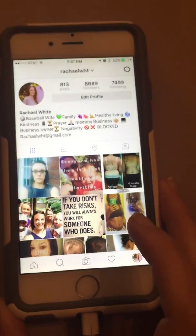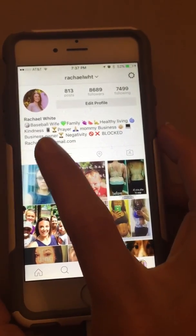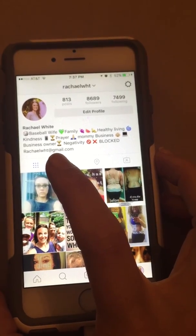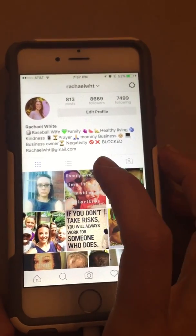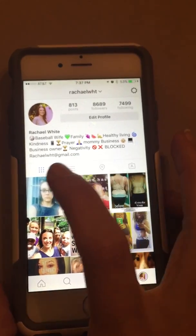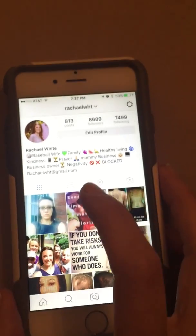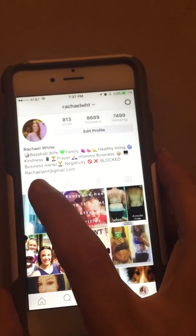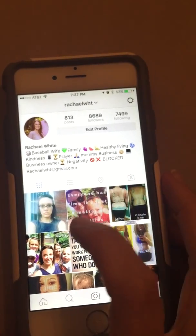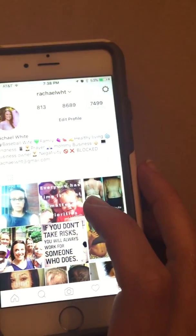So also look in your bio section. You don't want to fill up your bio section with It Works. As you can see, there's absolutely nothing about It Works in my bio. All right, I say baseball wife with cute little emojis, family, healthy living, kindness, prayer, mommy business, business owner, and all that kind of stuff. So it doesn't have anything in it about It Works. If you can get your Facebook handle on there, I put my email, but if you can put your Facebook handle on there, that would be something as well. If you want to put your phone number, that's fine as well too.